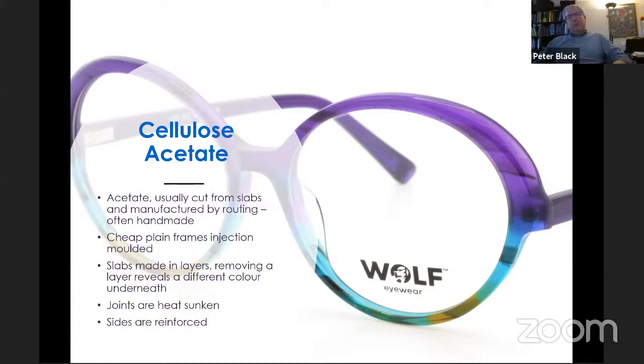And you can see this particular frame that we've got here, the different layers of material. So a fairly recent innovation is the colours changing vertically through the frame, as we can see here. With other traditional designs, we might have seen the slab of acetate was built up in layers from the back towards the front. And where we wanted to change the colour, we would simply remove a layer of top colour to reveal what is below.